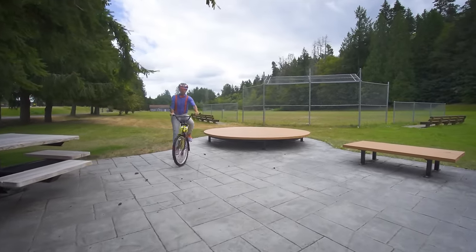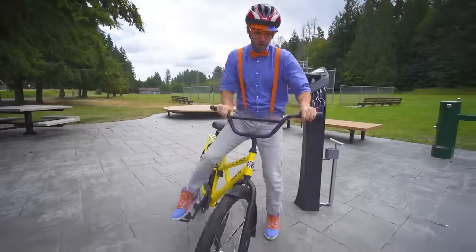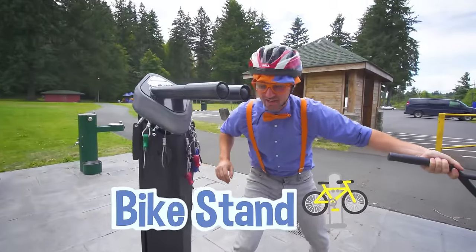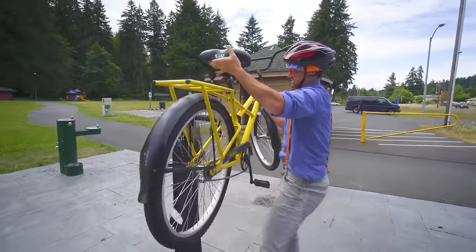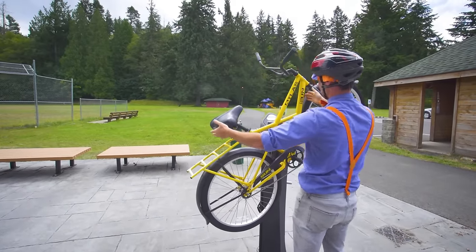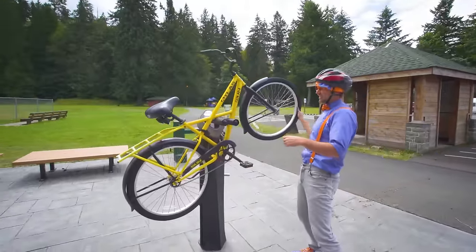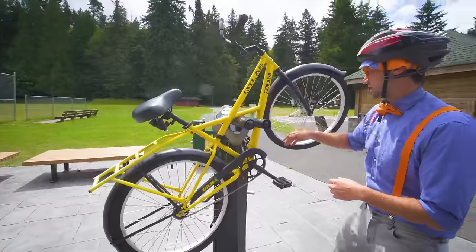Whoa, whoa, whoa, I think my bike is broken. Oh. Hey, perfect! This town has a bike stand with a bunch of tools on it. All right, first thing we need to do is put the bike right up here. Oh, perfect! Whoa! Look at it! Ring! It looks like it's doing a wheelie! Ring, ring! All right, enough of playing. We need to get to work so we can fix it.